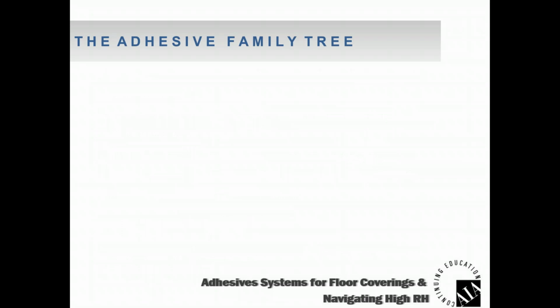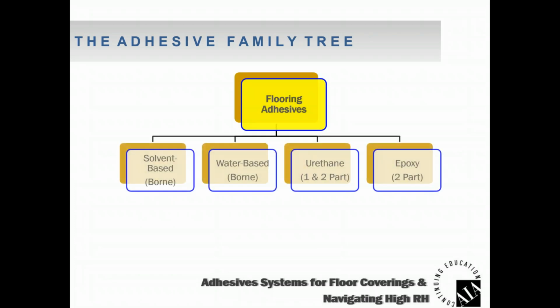Okay, so moving on from the constituents that are in the adhesives, let's look at the adhesive family tree here, the different types of adhesives. Going from left to right, we have solvent-based, then we have water-based. And you'll see that I have in parentheses "borne." The industry references these products as solvent-based or water-based. It's a bit of a pet peeve of mine because technically the adhesive isn't based on water or based on a solvent. It's based on a chemical or a binder like an acrylic or a latex. It's borne with water. So technically it's a waterborne adhesive, or a solvent-borne adhesive. But I have the water-based or solvent-based in there because that's just how the industry references these materials.